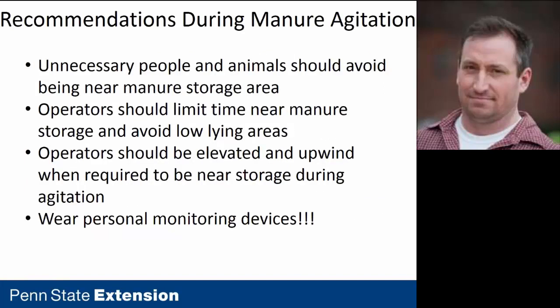So some of our recommendations, particularly during manure agitation: unnecessary people and animals should avoid being near the manure storage area. If you don't have to be near the manure storage, don't be near it. Don't let your kids be playing near it, and don't let your animals around it. Operators, if you can, limit your time near manure storage. Avoid low-lying areas. If you can, be elevated, be upwind, especially during times of agitation.